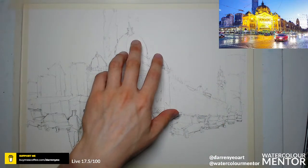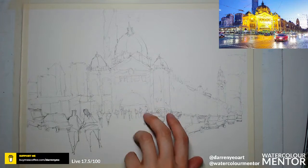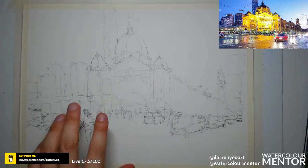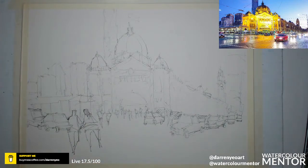I definitely want to keep the light here on the building, the reflections on the ground, the headlights of the cars, all these vertical reflections running down the page. I really want to keep those. It's just this section at the back. I'm not 100% sure.